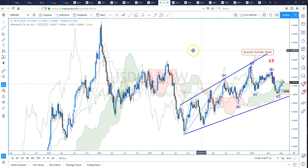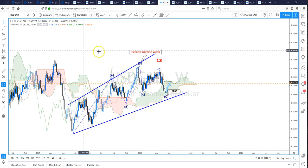This is dollar CAD. The expanding wedge formation has a bias to break to the downside. For the last 4 weeks, 3 weeks completed, and then again today in Monday's price action, we've seen levels outside the Ichimoku cloud finding some selling interest.